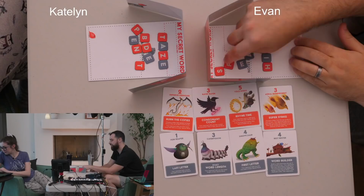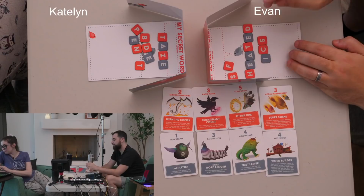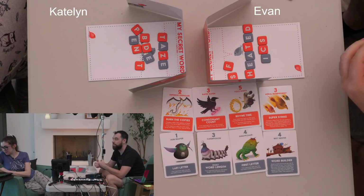It could be so many variations. It could be this. It could be this. Evan, do you like to read books that will help with words and such? Ironically, Evan reads more than I do. I listen to audiobooks. Well, you listen, but still. But I know a lot of words. The main thing is Katelyn played so many word games.